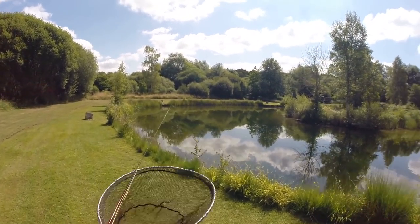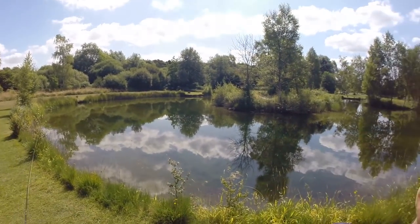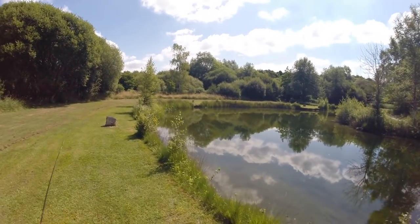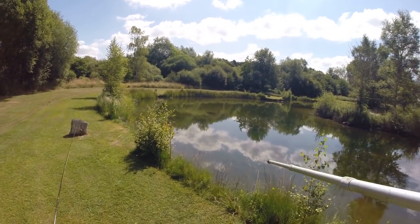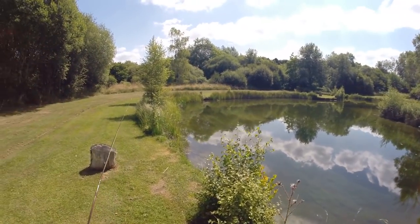Now, it looks like a very, very shallow area over there. Now, I don't think I've fished here this time of year. I've normally come in spring, I say 2 months, 3 months earlier, and that's got a lighter green to it. And probably a very slight clarity improvement. I don't see any fish.